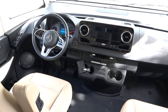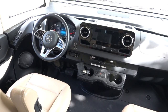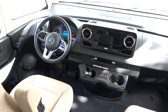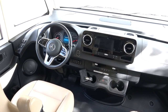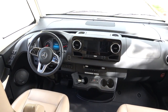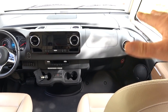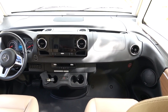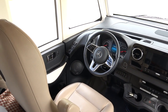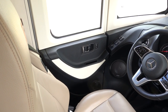Okay, so let's now talk about the cab. I've switched cameras because even though this one isn't quite so smooth, it does show up better detail. And of course we need to look at some detail here in the cab. So this is a German spec, A-class layout. Obviously a UK spec will be right-hand drive. But just to make you aware, folks, there is only one entry door, and that's here, on this side of the motorhome.